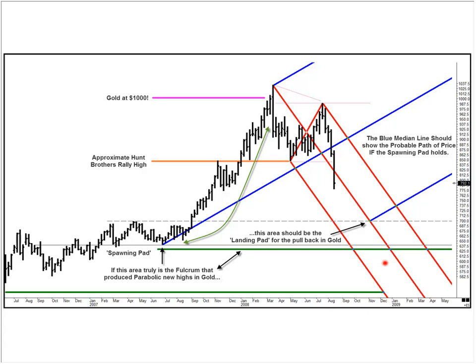How can I use that? I draw in a blue upsloping median line. I use the low from the spawning pad where it went parabolic to the highest high. And I don't even have price over here yet. I can draw it before price gets here. Why? Because this is where price should land. If it doesn't land here, none of this matters. So I'm going to put my C pivot right here, right at the median line, even though price isn't here yet, and say, hey, if I'm right, this is the probable path of price.